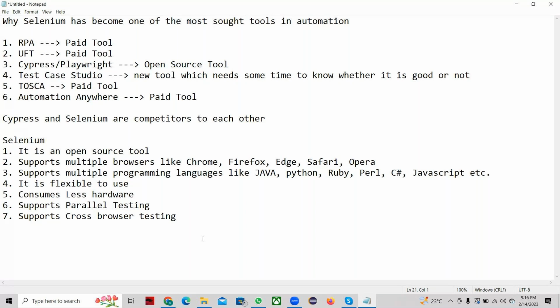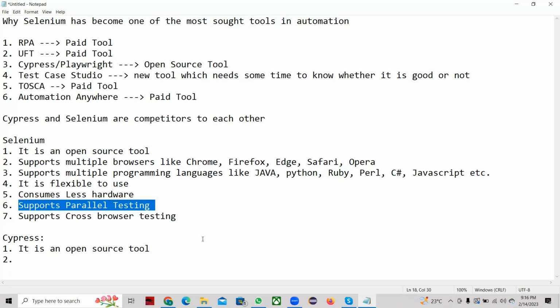When it comes to Cypress, or Playwright, for suppose. Yeah, go ahead. So you will explain to us later what cross browser testing and parallel testing are. Cross browser testing can be done in the initial stage, checking that the same application works in different browsers. Parallel testing requires a lot of time, but as I told you in the course plan, if we have some time, we'll cover it as part of the bonus topics. Clear? Okay.